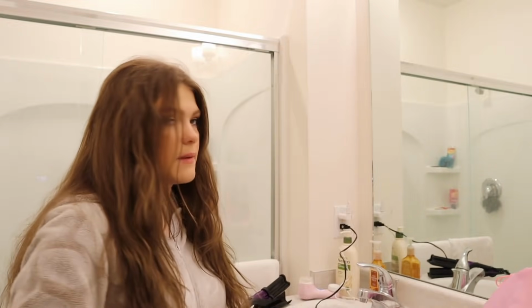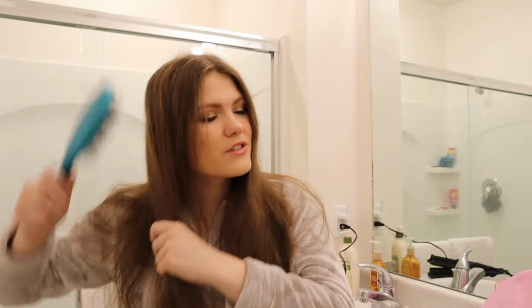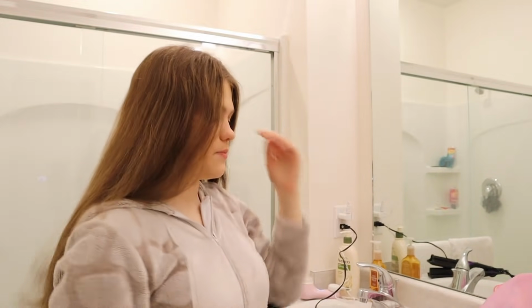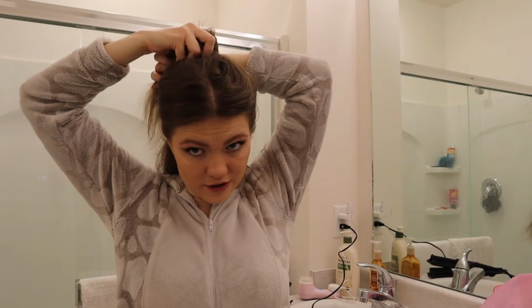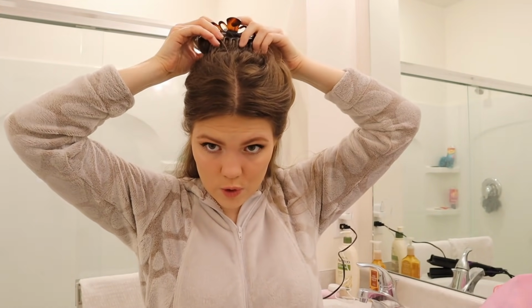All right, so first step, I'm gonna brush my hair out. Then I'm going to section my hair into layers. So I just grab my hair like this, and kind of do a half up, half down sort of situation. And then I try to push it up as tall as I can and wrap it around my finger. And now we're gonna be sticking it in this clip, like so, just to hold the hair out of my way.